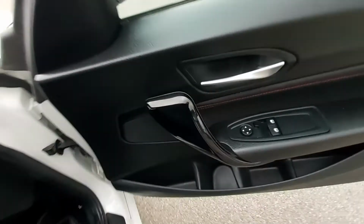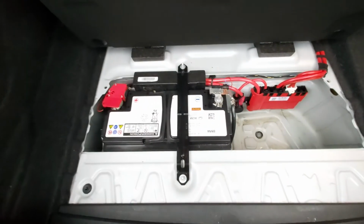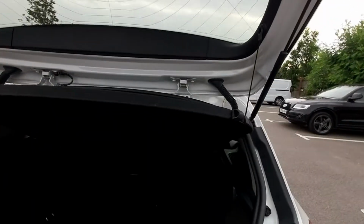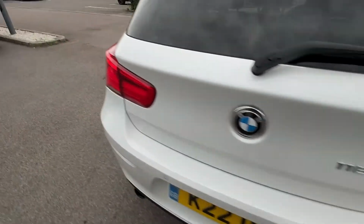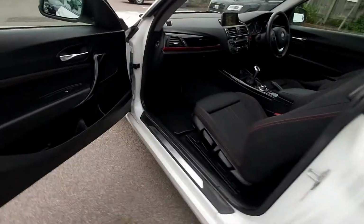Okay, let's get out of here. Let's show you the boot. So the boot in this, obviously there's no spare wheel, so there's just a battery, because these are run flat tyres. These are the Bridgestone run flat tyres, you see. So there's no compressor or tyre foam at all.